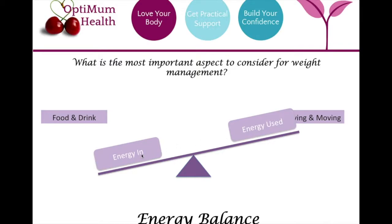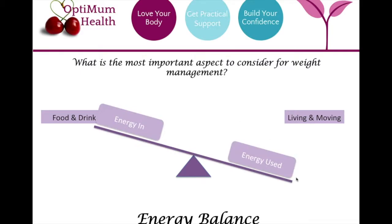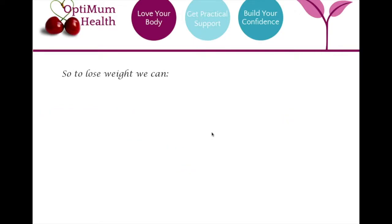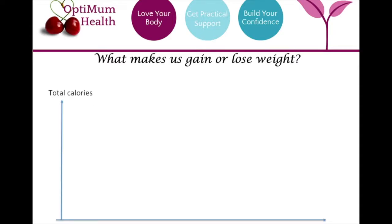Let's look at a slightly different scenario. So here, because we are taking in more energy in the form of food and drink, it's weighed that side of the seesaw down. So we're taking in more energy than we're actually using up, and that leads to weight gain. So for us to lose weight, we need the energy that our body is using to be more than the energy that we're taking in. So swapping the seesaw round the other way. So to lose weight, we can eat less, we can move more, or the best approach is to do a combination of the two, so moving more and eating slightly less.